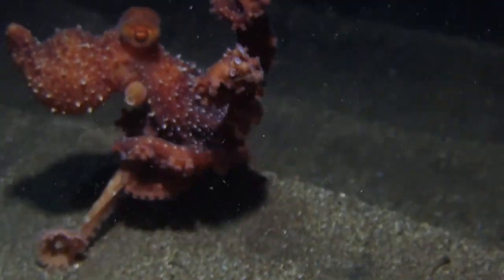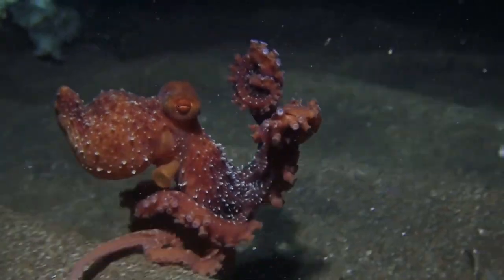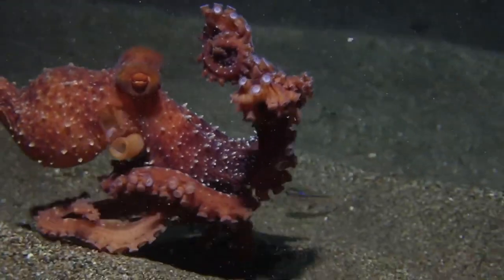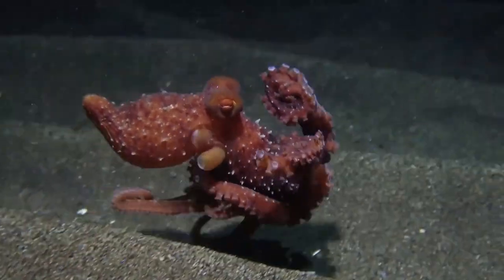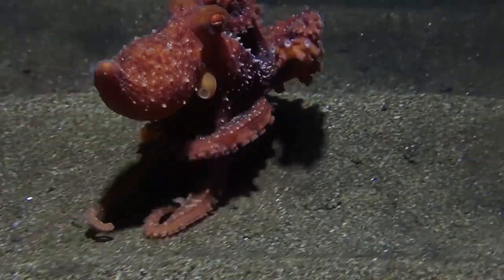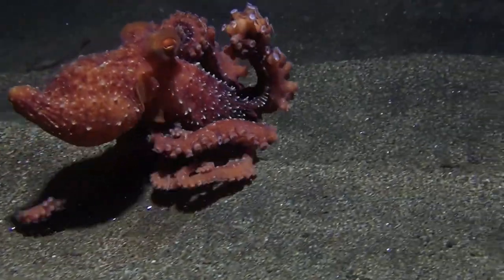I'm not going to claim definitively that this is the most rare octopus species in Dauin, but even with hundreds of dives here, this is the one and only time I've ever come across the Starry Night Octopus. I do most of my critter hunts at night, when some of the most interesting things come out, and it was no different with this guy.